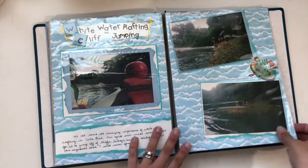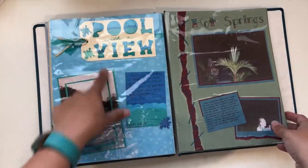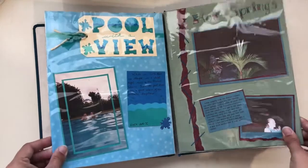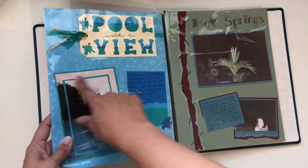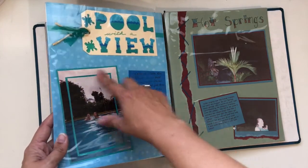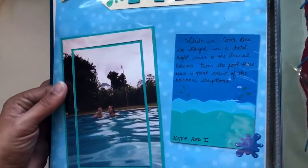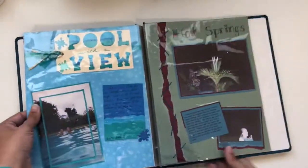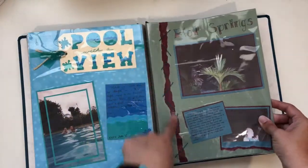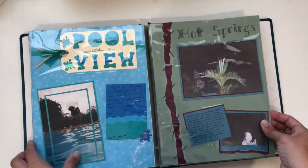Those beautiful theme stickers. Pool with a view, more title work. Seems like during this time I was really into all this title stuff. Do you guys remember this? Did you ever do this where you cut a little border out of your photo and inlaid it like this? That was something in our store that was a big deal. People were really doing that a lot. More of this stitching and tearing and fancy letters.